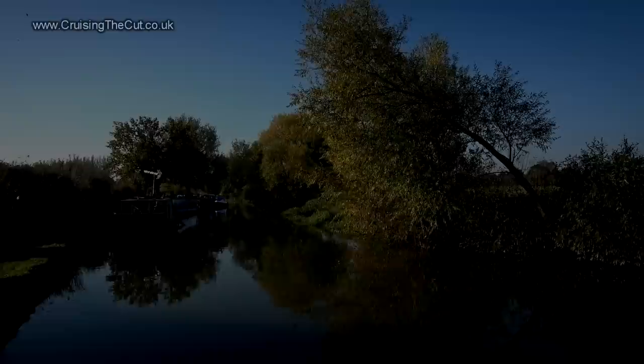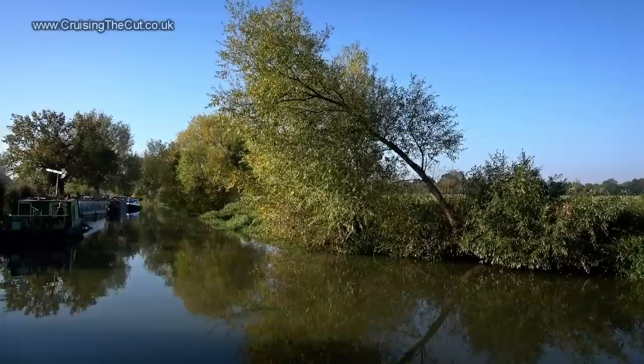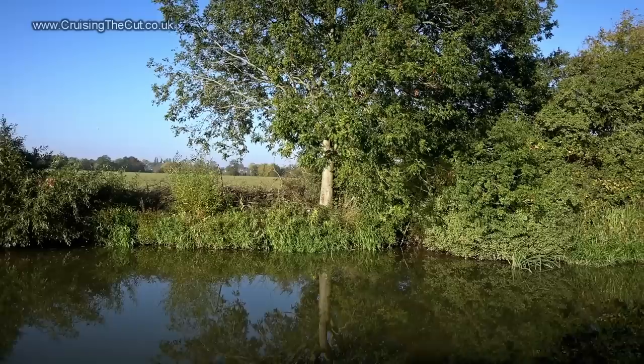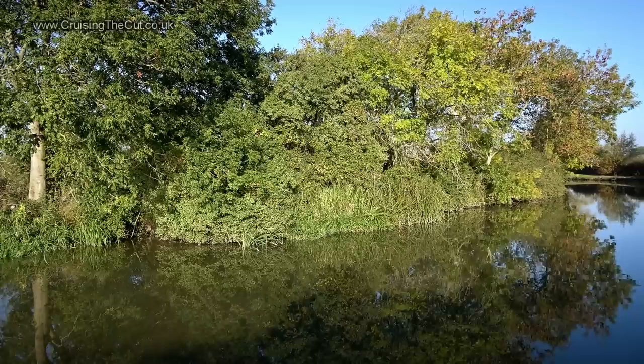Isn't this an absolutely beautiful morning? It's just gone 9 o'clock and it is already very warm, quite humid, but very nice. And I'm about to attempt the impossible. Well, I may exaggerate slightly.